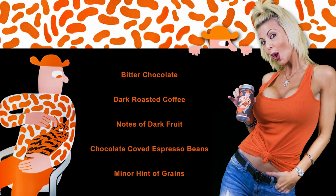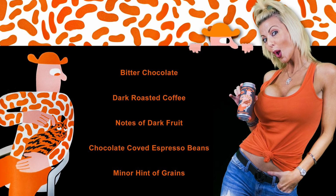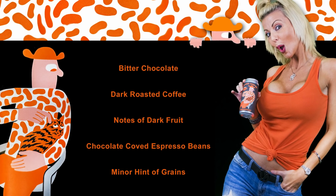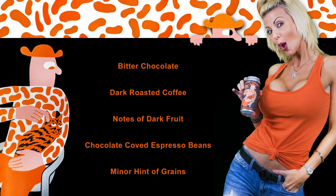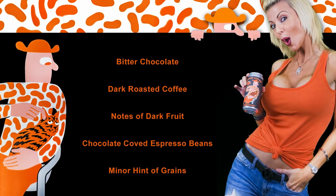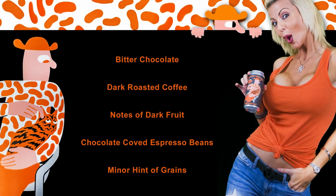So yeah, definitely. So just a few descriptive flavors that you can expect from this beer. From the description, you can get a bitter chocolate, a dark roasted coffee flavor, notes of dark fruit, chocolate-covered espresso beans, and of course, because it is the Imperial Oatmeal Stout, you're going to get that minor hint of grains.